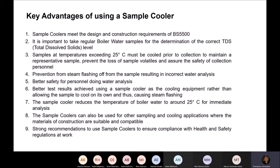What you need to do is, depending on the distance your sample cooler is from your boiler, some vessels can be about 40, 50 meters away. So first you want to make sure your sample is of the boiler water, not old sample from the sample line. So you want to run it for a couple of minutes to make sure that you've actually got a representative of the boiler sample. It's coming out as steam basically. Then you reduce the temperature so that you can have a steady stream, not a fast stream, but a steady stream, so you can actually take a sample.